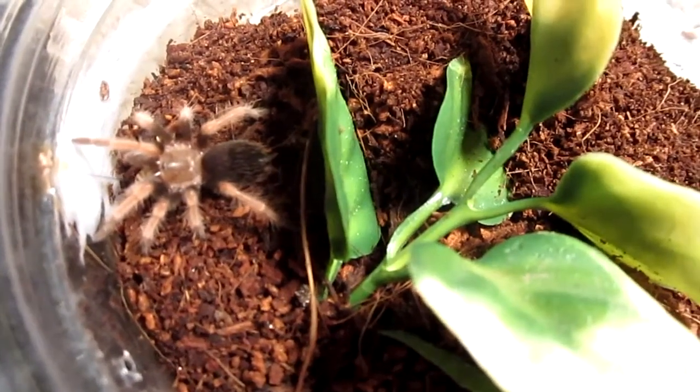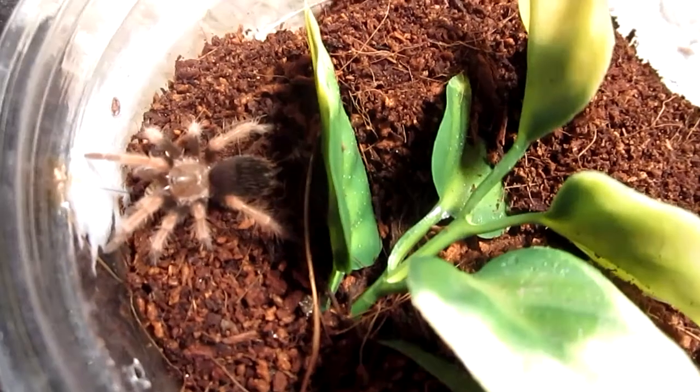Sorry about the noise back there, my cockatiels being obnoxious.